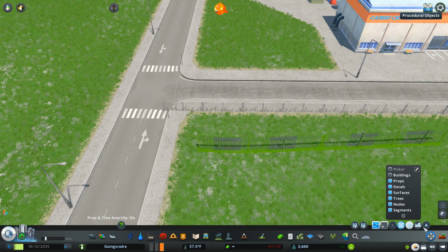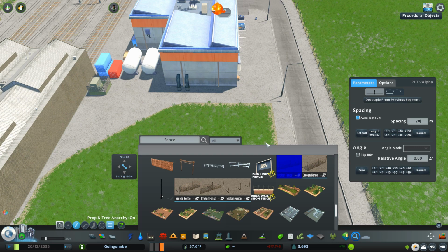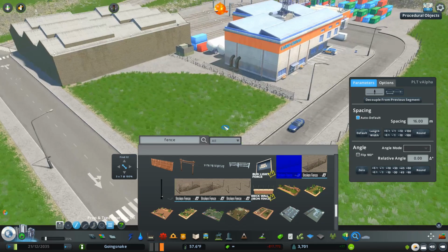And then, of course, you have to put fences. I think fences really do a lot to add some nice realism and detail to this game. Especially this broken fence asset. I think it's pretty cool.